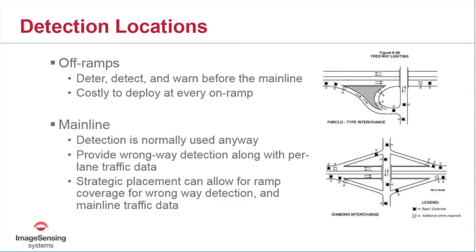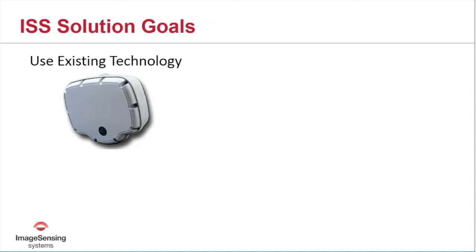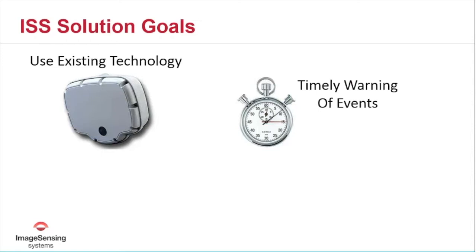So, what is our solution? What are we trying to accomplish here? Well, number one, the goal in getting to our solution is that we want to use existing technology that we already have, and apply that to detecting wrong-way drivers. Secondly, timeliness of the warning of the event. We want to ensure that, as close to instantaneous as possible, the warning goes out to the driver, to oncoming drivers, and to the authorities.